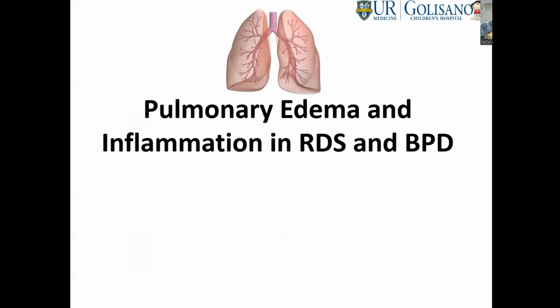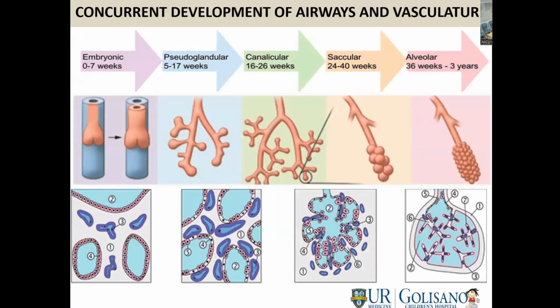So a little bit about the concept of pulmonary edema. There's a concurrent development of airways and vasculature. We've talked about that. In the embryonic stage of lung development, the lung buds appear first as an outpouching of the esophagus and penetrate and divide into the surrounding mesenchyme. And then they start to have dichotomous branching. By the pseudoglandular phase of 5 to 17 weeks, you now have neuroepithelial cells and goblet cells developing, and at this stage the branching can be about 15 to 20 times.